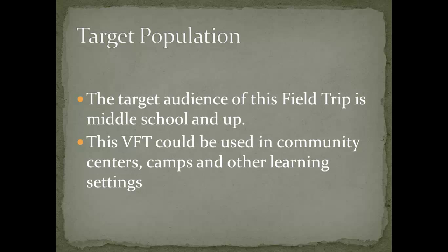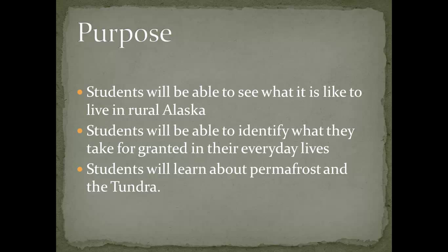The purpose of the virtual field trip is to have students be able to see what it's like to live in rural Alaska, as well as to identify what they take for granted in their everyday lives. And students will learn about permafrost and the tundra.